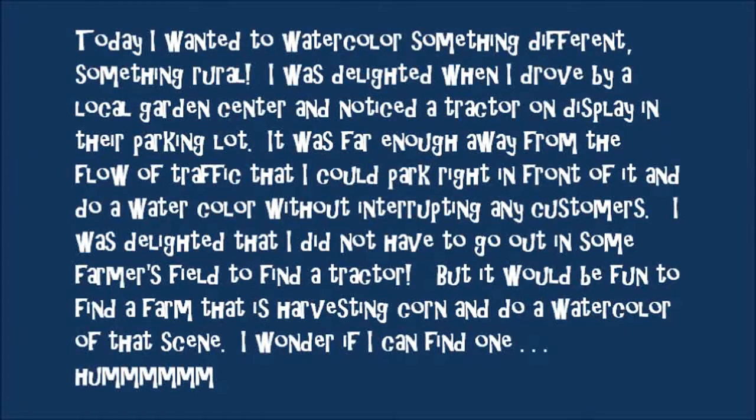I was delighted that I did not have to travel out into some farmer's field just to find a tractor to watercolor. But it would be fun to find a farm that is harvesting corn or something this fall and do a watercolor of that scene. Wonder if I can find one.